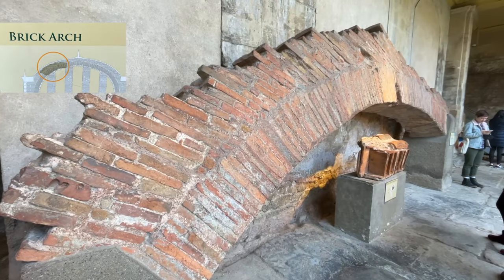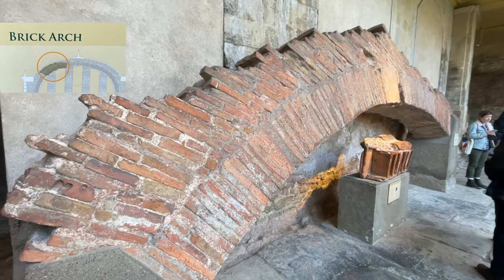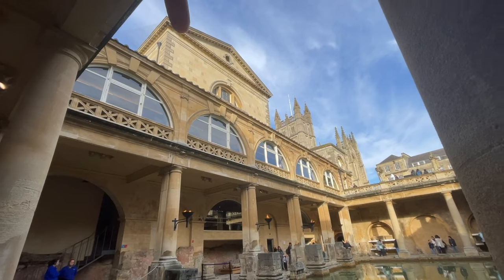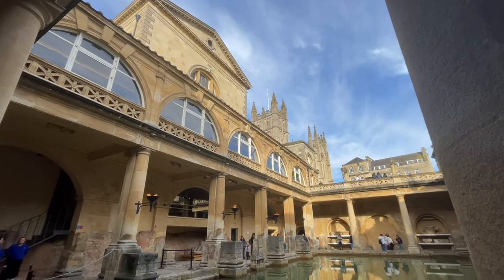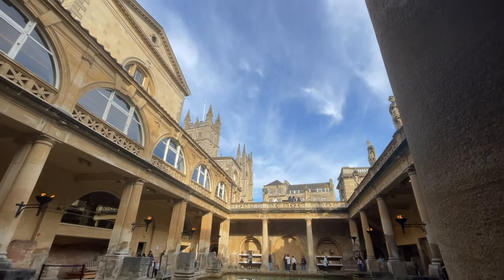This is part of the roof which collapsed and it landed in the baths. The roof would have been as tall as this area right here. It must have been amazing to be in those baths and to look up at the vaulted ceiling.